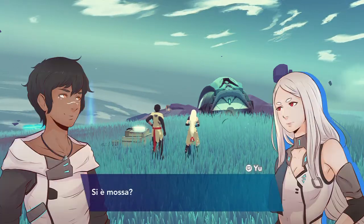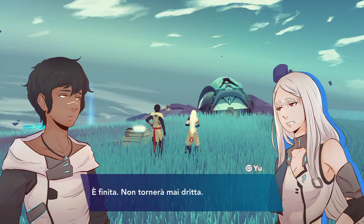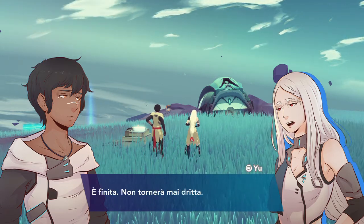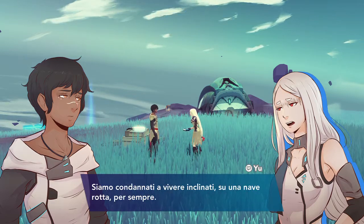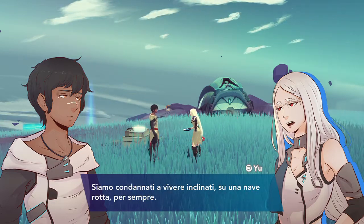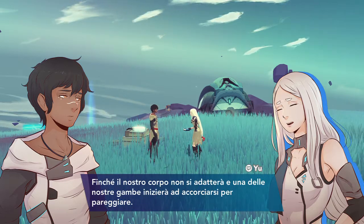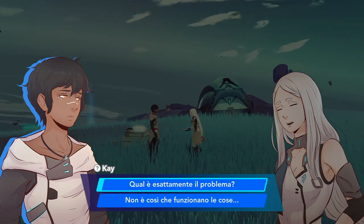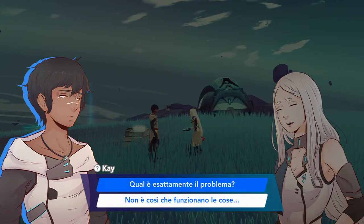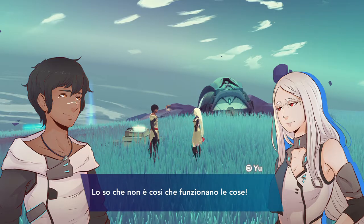Did it move? No, I don't think so. Bulging blunt! Ugh, it's over. It's not going back straight. We'll never be able to fix it. We are condemned to living on an incline in a broken ship forever. Until our body adapts and one of our legs starts shrinking to even us out. That's not how things work.